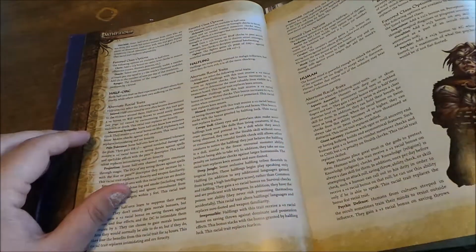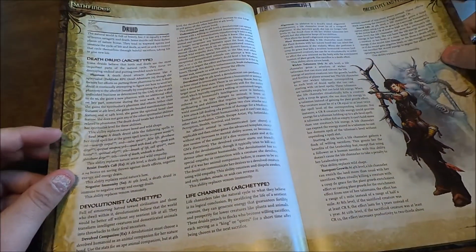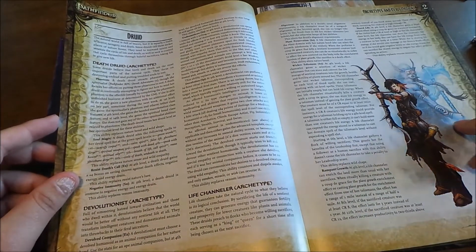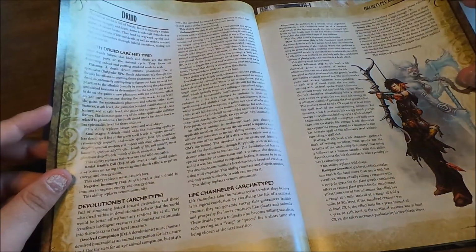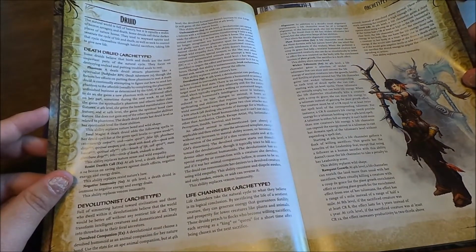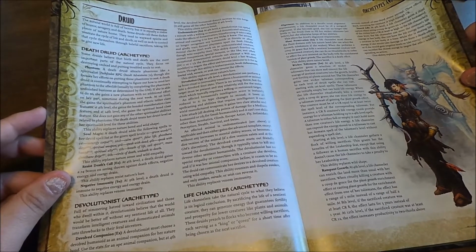So we're actually going to go ahead and skip ahead. Most of what we're skipping through is going to be different class features, like the archetypes. There are literally dozens of different archetypes. You have the Death Druid, which is kind of the death antagonist Druid, who believes that death is that natural portion of the cycle.